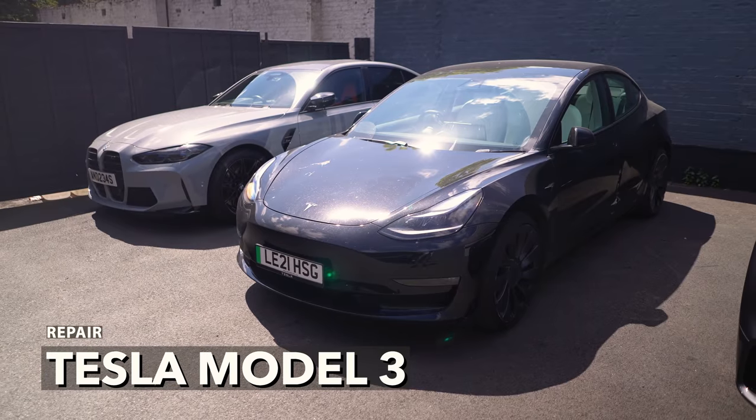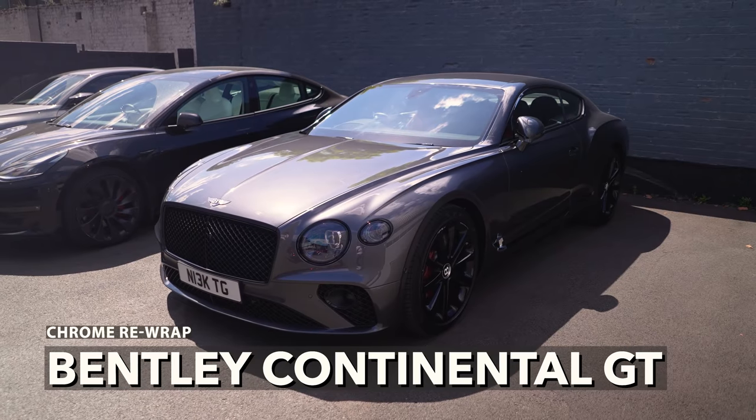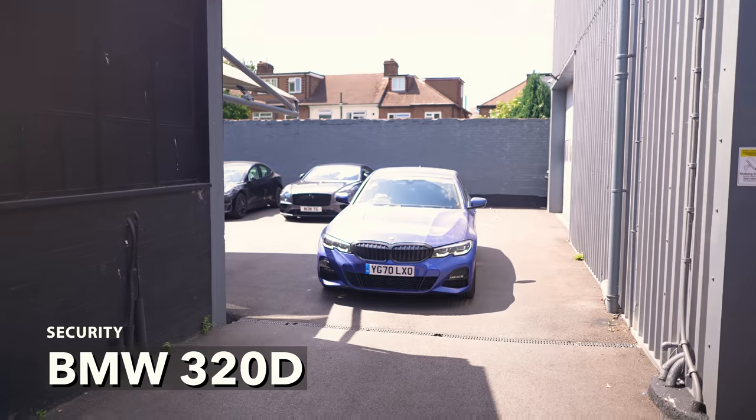Tesla is in for repair work and damage because it's been hit. M3 is Andrew's car. The Bentley is in for strip and re-wrap on chromes and stuff because it was done and the customer wasn't happy. Wasn't wrapped by us. And that is in for security.